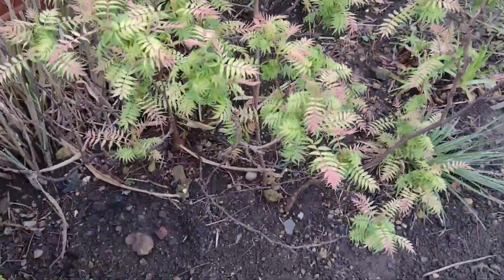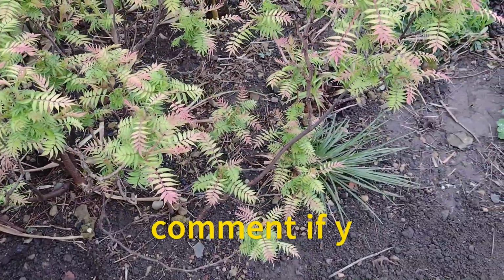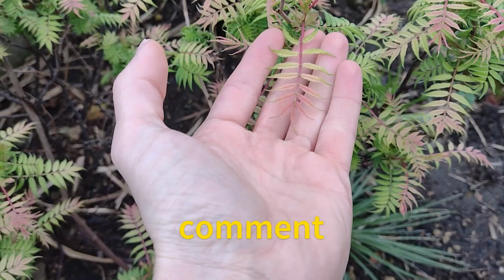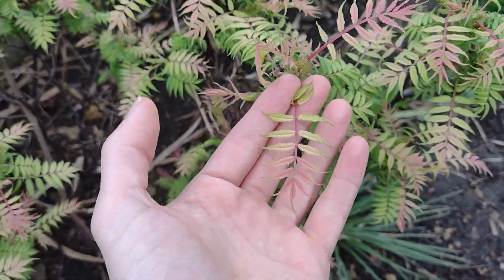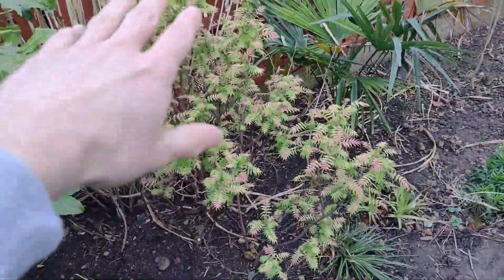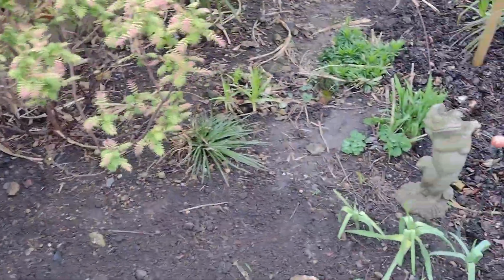This has started to grow now and I've got no idea what it's called. I always forget. It always reminds me of Jurassic growth. You see these in Jurassic Park. So I do like that plant. It grows quite short, but it's decent for that spot.